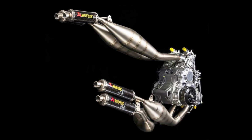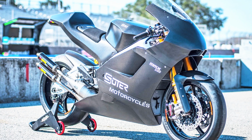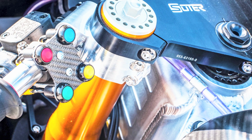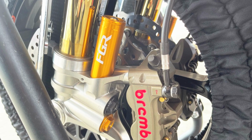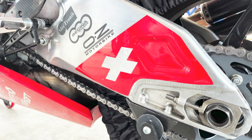Eskil Suter told me at the track that building the engine from scratch is the hardest part of this project and takes a very long time. The suspension is from Ohlins, the brakes are from Brembo, the wheels are from OZ, and the carbon fiber bits are from a bodywork specialist. The rest is solely their own.